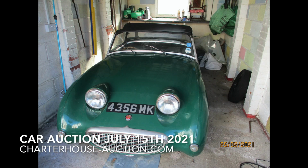We've also got a brace of Frog Eye Sprites. There we go. I think they must have been breeding. The first one is the green one here. Again, this is from a deceased estate up in Wales. Estimate on that around about £10,000 to £12,000.